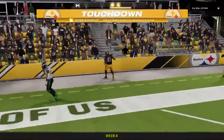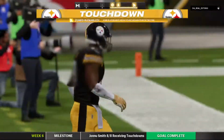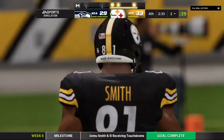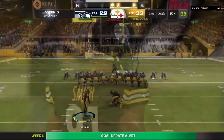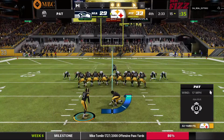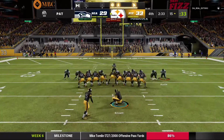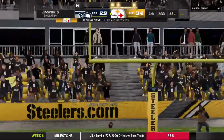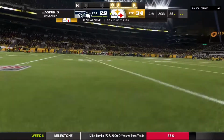And caught in the end zone. Touchdown, Steelers. Aaron Rodgers on fire, his 5th touchdown pass of the ball game. And the Steelers have taken the lead. Extra point by Fairbairn is good, and the lead is up to 5.